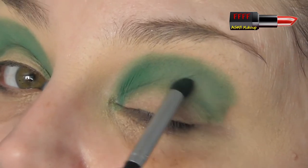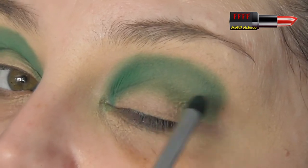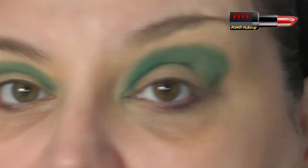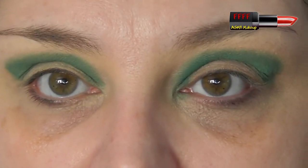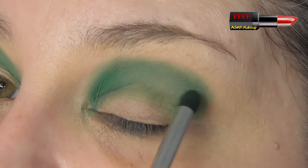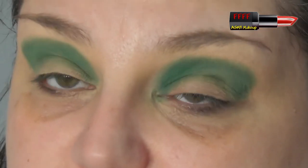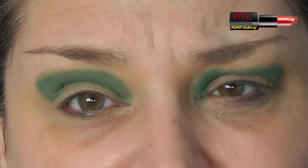Right. There is a bit of patching there. I'm not overly worried. I do struggle here and here on both eyes to get colours to stay, but I am going to be going over that with a deeper colour later, so I'm really not worried about that too much at all. Okay, we'll just add a fraction extra on this outside corner. There we go. I'm going to use a clean washcloth to clean the brush off with, rather than my colour switch, because I just find that's actually more effective.